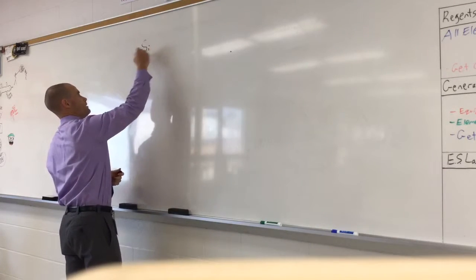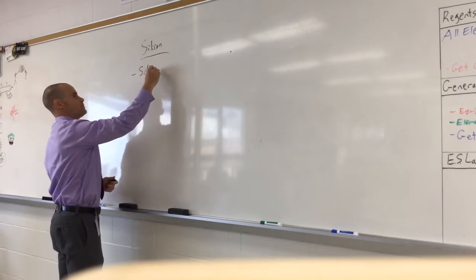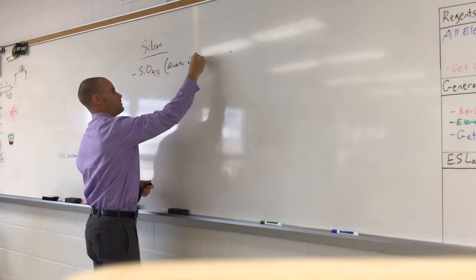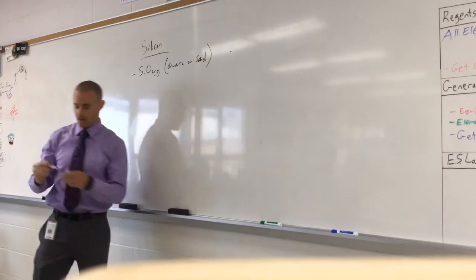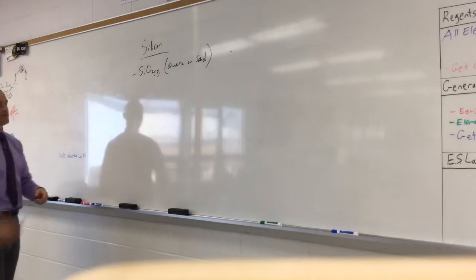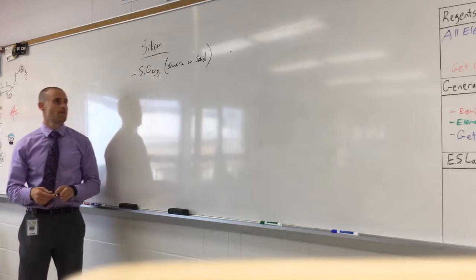So silicon, SiO2 solid, is quartz or pure sand. When I order sand, yes, I can order sand from a chemical company, and they give me sand in a container, and this is the compound, SiO2. That's the chemical formula for sand. Okay?